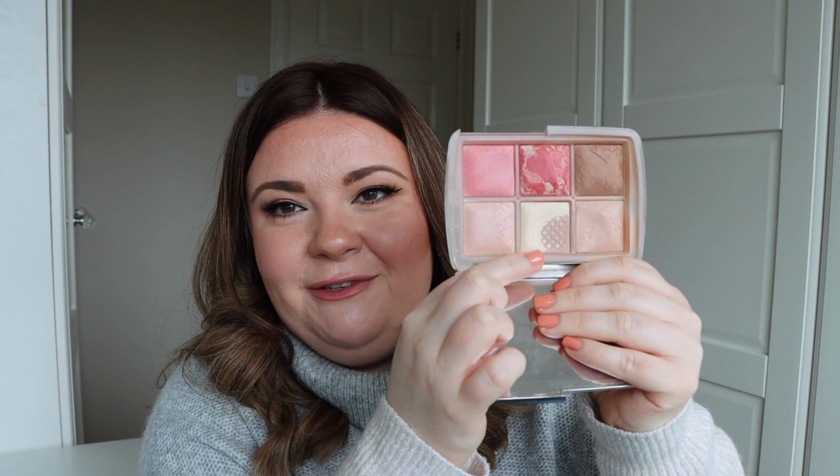I've chosen 3 powders, and the first 2 are in this Ambient Lighting Ghost palette from Hourglass, and it is looking a little bit beaten up and worse for wear at the moment, just because it was in last year's project, so it did get quite a lot of use last year. I did hit pan on this shade last year, and I would say I've probably expanded the pan a little bit in the first part of this year as well.